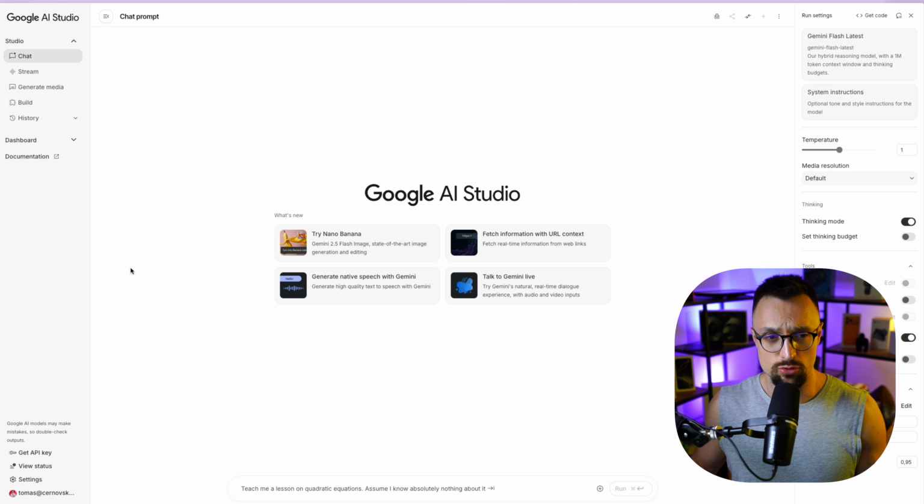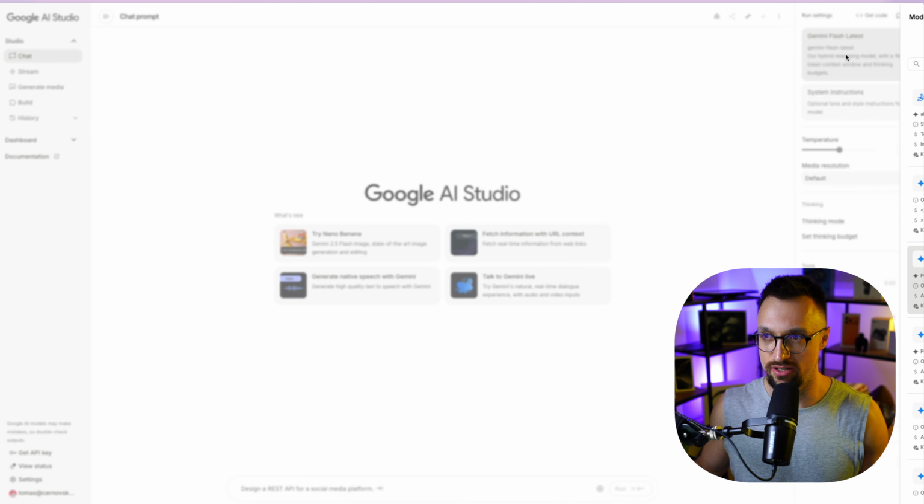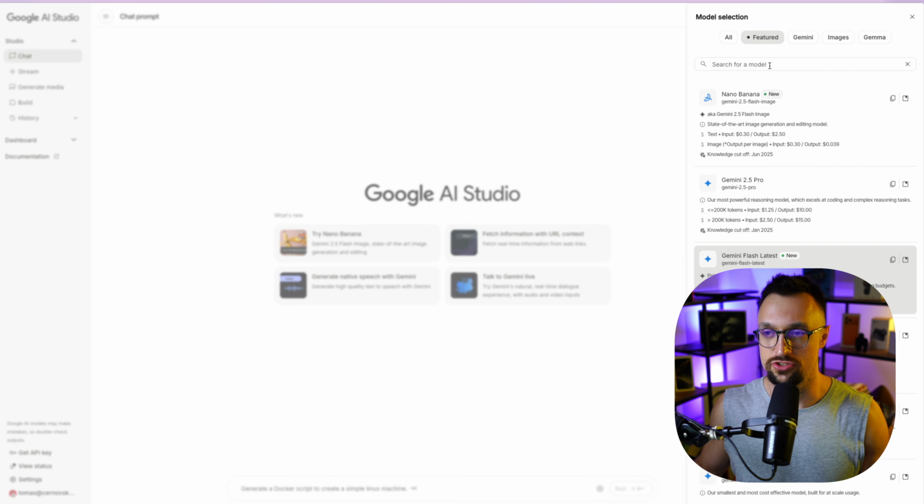Then we are going to Google AI Studio. I guess you already know Google AI Studio, and this will be great, guys. You will be stunned by it. They actually released, once you click on the model that you will be using in Google AI Studio, the search feature.